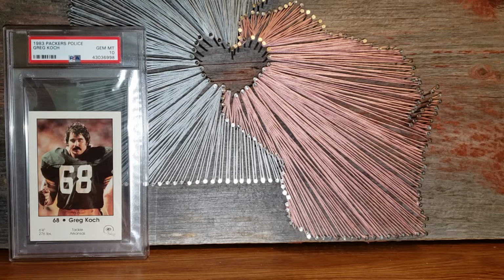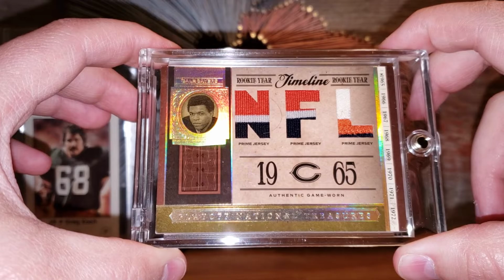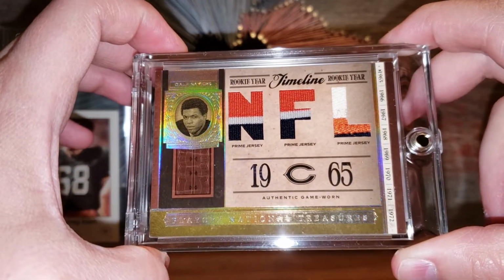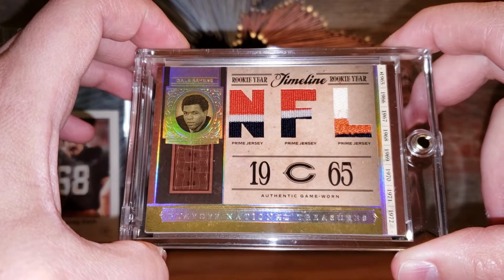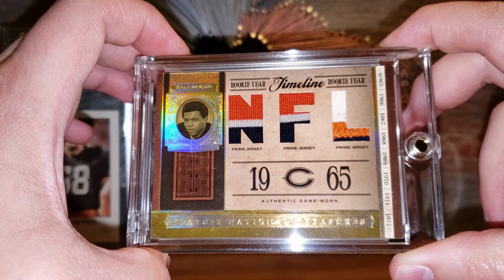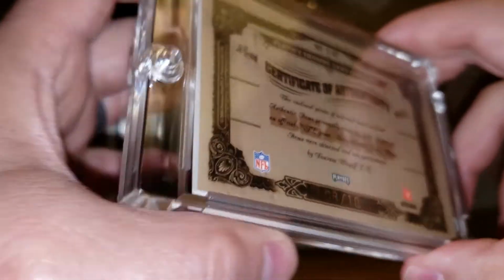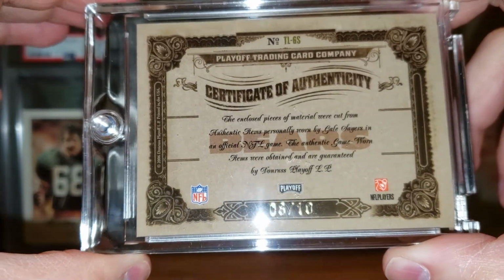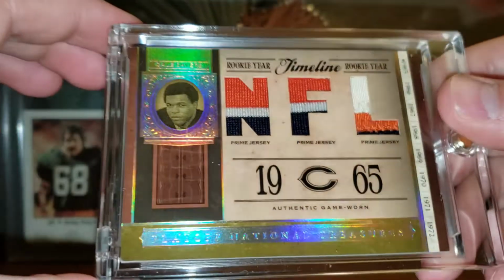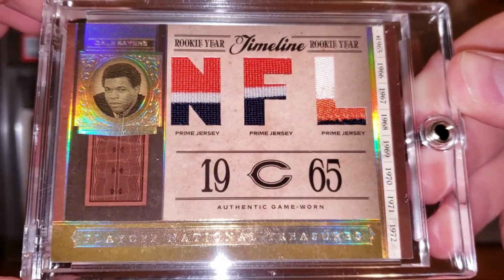So let's start out with this one here. Mr. Gale Sayers. Check out that NFL patch. All triple prime jerseys. He was an All-Pro in 1965. So cool. What a great card. This one only numbered out of 10. Numbered 6 to 10. All game used. And just look at that. Look at those colors on that patch. Just amazing. Gale Sayers.